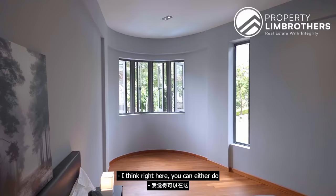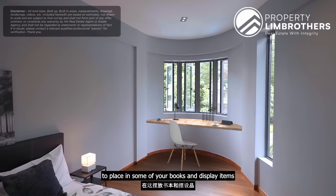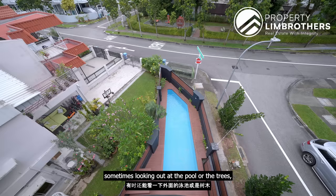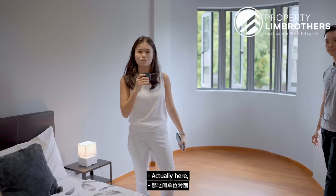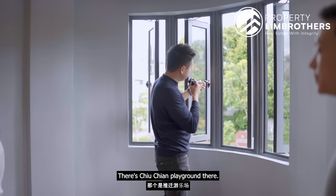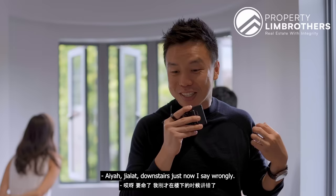I think right here, either you can do a half-height console table to place some of your books and display items, or it could just be a study desk. Because actually the wind flow, sometimes looking out at the pool or the trees, you get some inspiration. It's a great view. Right opposite you, there's no other landed homes in close proximity. That landed home is there, but it's very far away. There's a playground there.